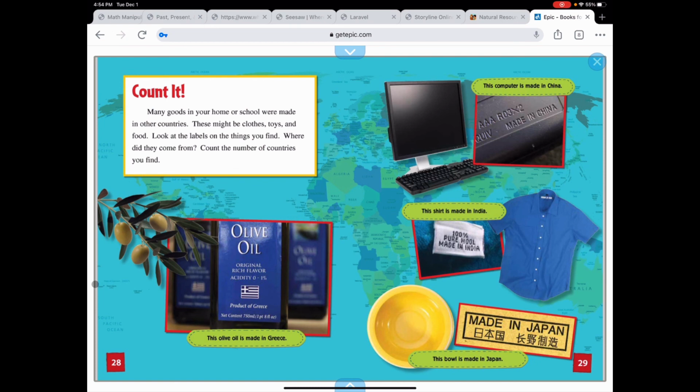Count it. Many goods in your home or school were made in other countries. These might be clothes, toys, and food. Look at the labels on the things you find. Where did they come from? Count the number of countries you find. This olive oil is made in Greece. That's another country. This computer is made in China. Those Chromebooks that we're waiting on, they came all the way from China. Did you know that? This shirt is made in India. This bowl is made in Japan.